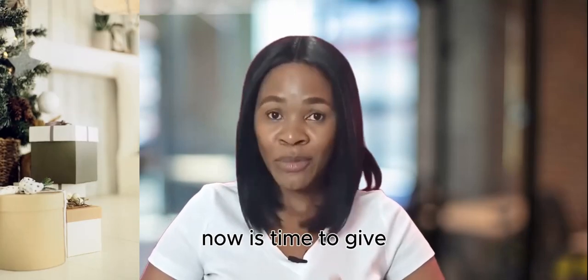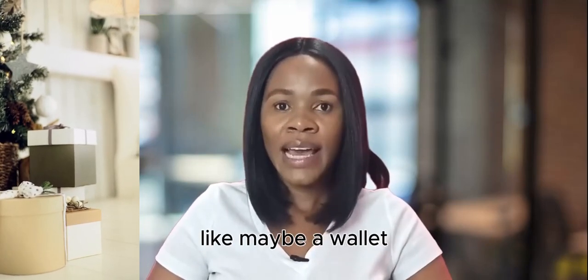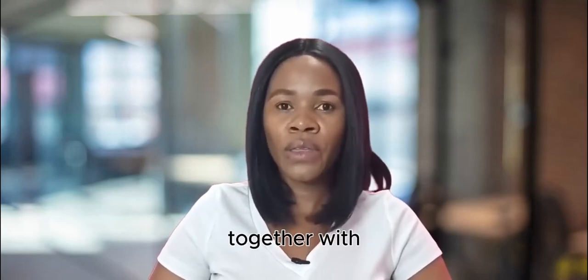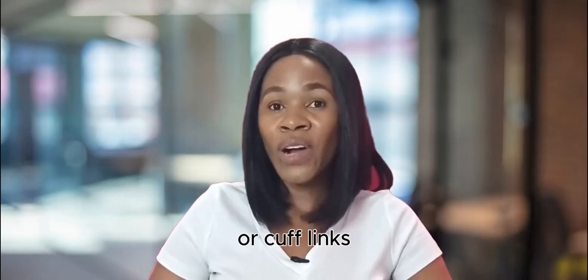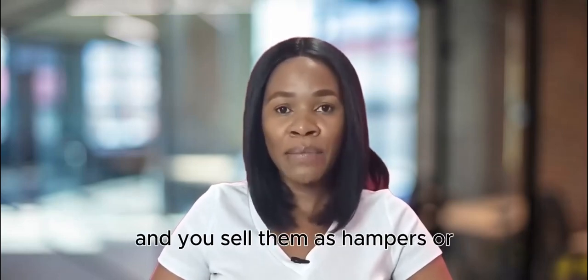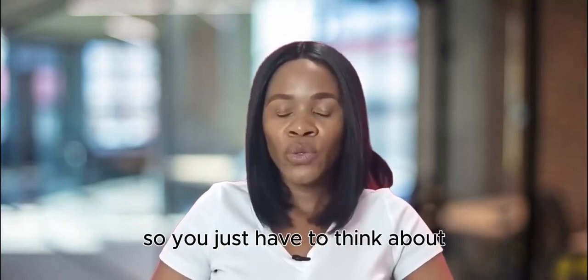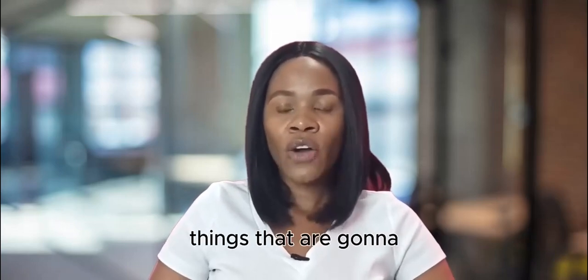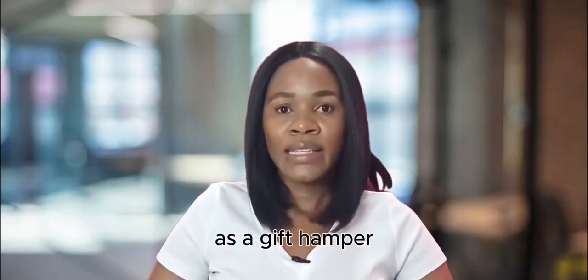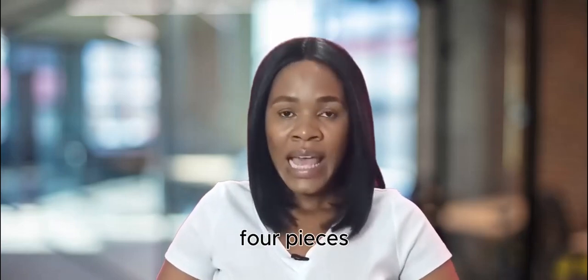Now it's time to give. So you can think of things that you can sell as a hamper, like maybe a wallet together with a belt, together with also maybe a tie or cufflinks. So you just put a package together and you sell them as hampers or as a gift set, and people are really going to buy this. So you just have to think about things that are really going to make a good gift. Even with chocolates, you can do that as a gift hamper and you sell those. So you just have to take maybe 4 pieces and then you make that a gift.